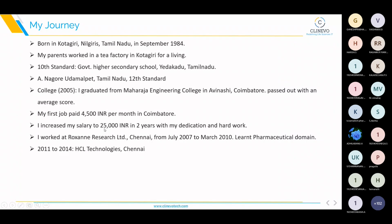So then I joined a company called HCL Technologies, again in the same domain. HCL also serves pharmaceutical companies. Through them, I worked with companies like Merck and Otsuka and so many companies. And then I moved to Accenture. Accenture is an IT company, again serving pharma and life sciences companies. There are so many IT companies serving pharmaceutical companies today.